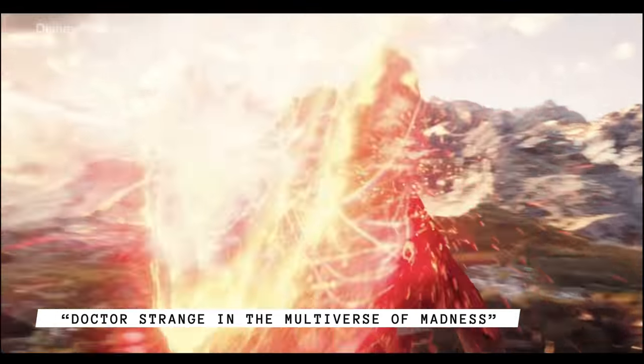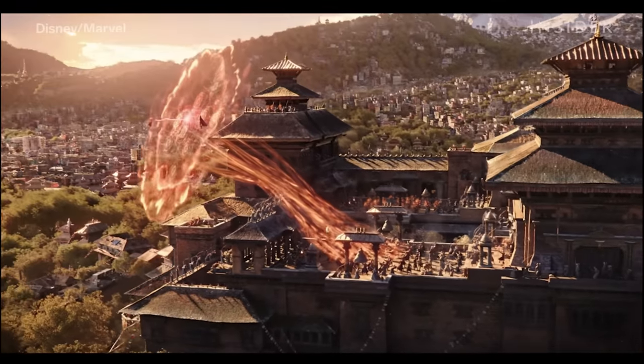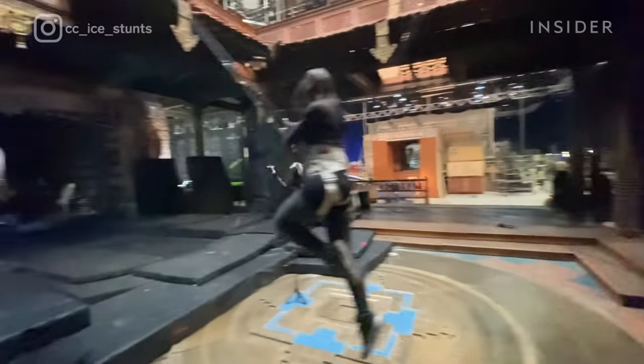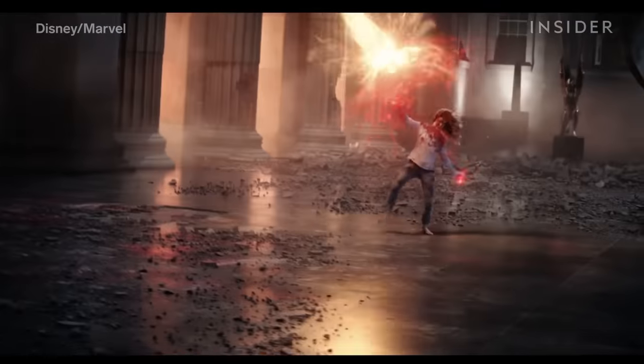In Multiverse of Madness, Doctor Strange and Scarlet Witch battle while flying or floating. So Elizabeth Olsen and Benedict Cumberbatch, along with their stunt doubles, had to be ready for some intense wire work. Like here, when Wanda launches herself backwards during the Illuminati fight.